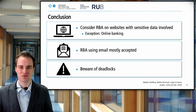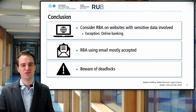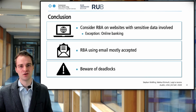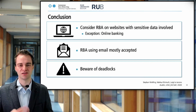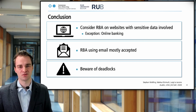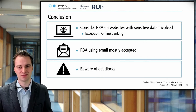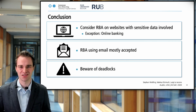Re-authentication via email is also widely accepted for RBA. However, you really need to be aware of deadlocks, as you saw before. Perhaps consider using different re-authentication methods that could be solved without. You always need to consider what to ask for in risk-based authentication.